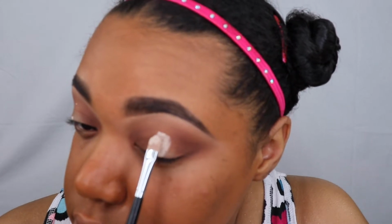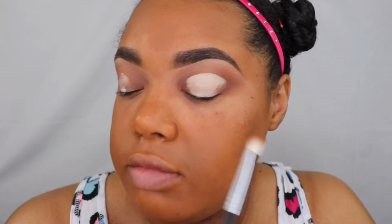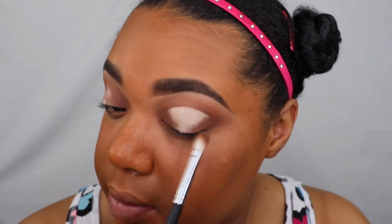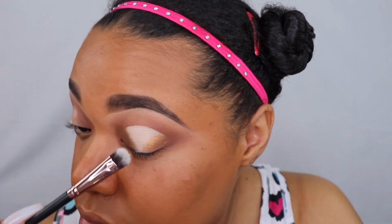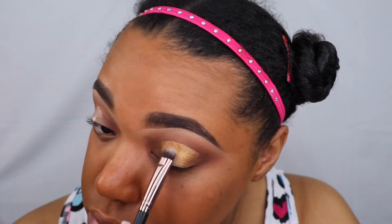I use Makeup Revolution C1 to cut my crease. And then I'm just gonna darken the outside again. Gonna put that on the outside. Then I'm gonna take Bakwa. I'm gonna dip into the Chocolate Gold palette because I want something like Rose Gold.